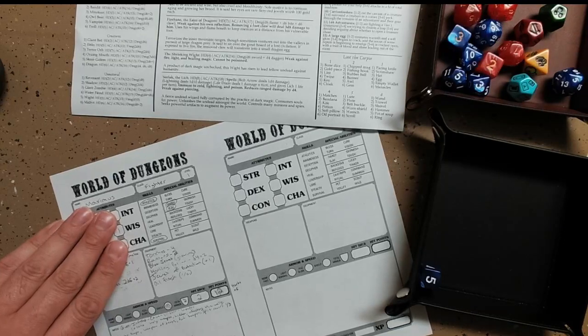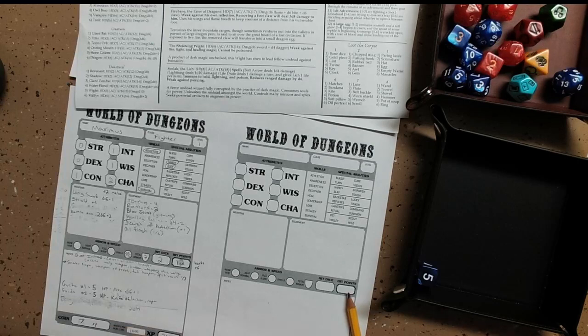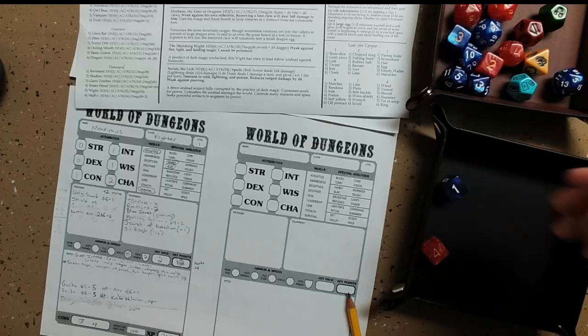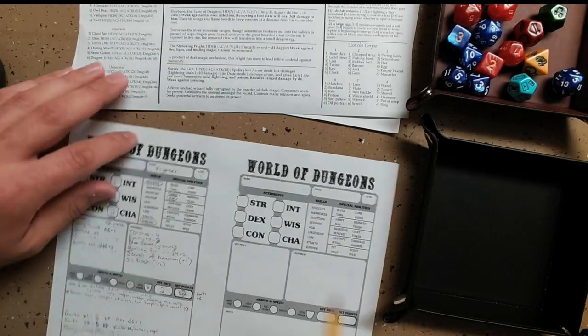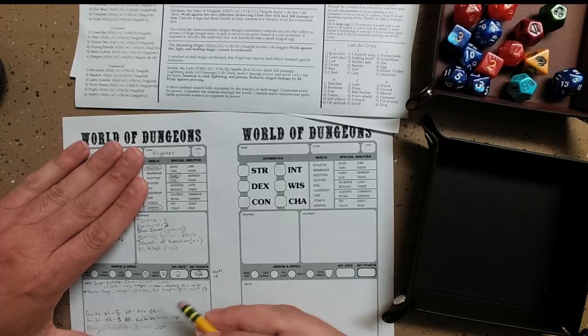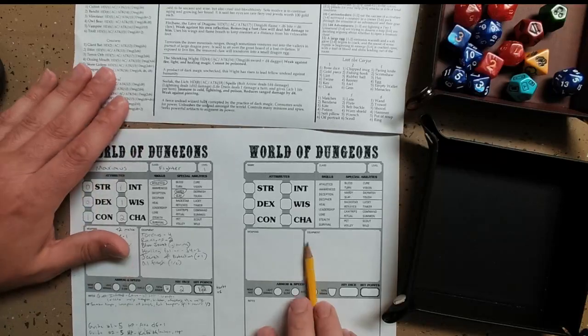Let's do our loot. Did the roach drop anything? It did not. Unfortunately, 4-1. Okay, so we just get XP for this. I have a tendency to forget. That's usually 100, I believe. So we're now up to 300. 300 XP for this character.